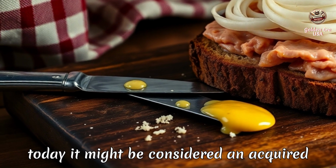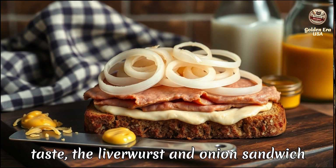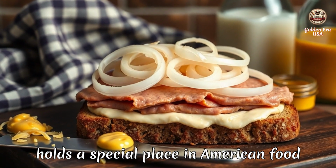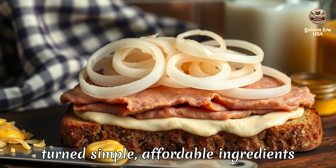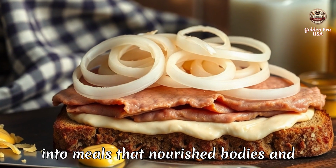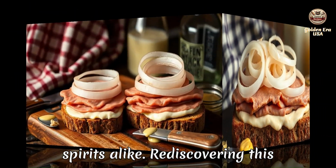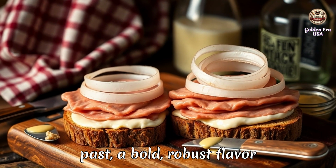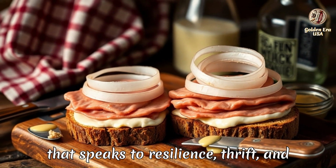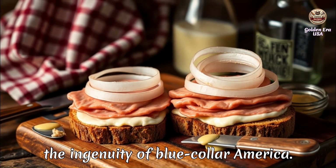Though today it might be considered an acquired taste, the liverwurst and onion sandwich holds a special place in American food history. It's a reminder of how families turned simple, affordable ingredients into meals that nourished bodies and spirits alike. Rediscovering this sandwich is like tasting a piece of the past, a bold, robust flavor that speaks to resilience, thrift, and the ingenuity of blue-collar America.